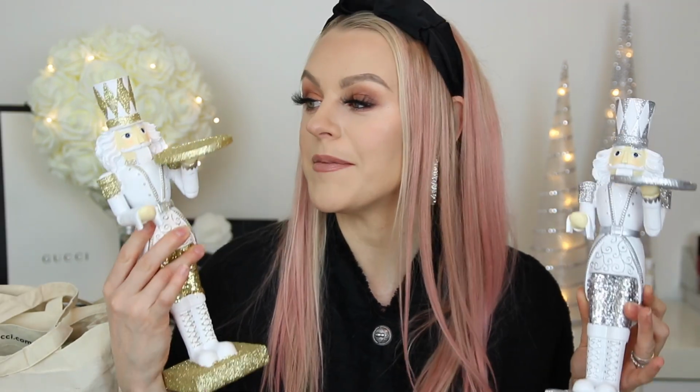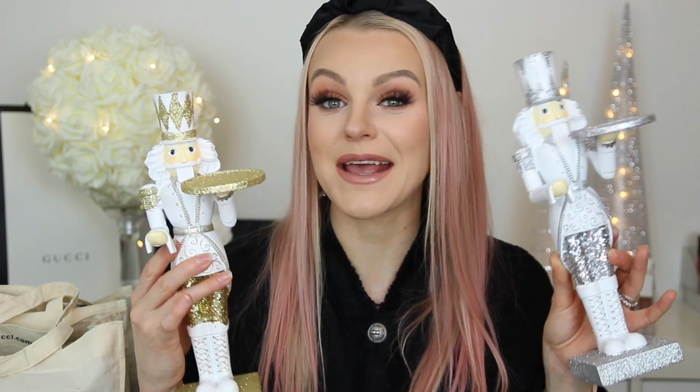Let's go ahead and start with the first items that I got, and that is these Nutcrackers right here. If you have seen my decor video, you guys know that I love Nutcrackers. I have them all around my house for Christmas. These were on the top of my list for Christmas decor to get this year, and I'm so excited that I got them just because I can't wait for Christmas next year. I'm already excited. I just love the whole vibe of this.